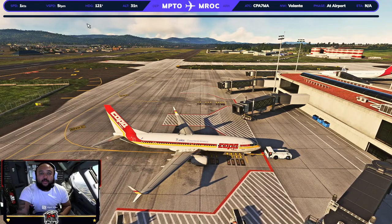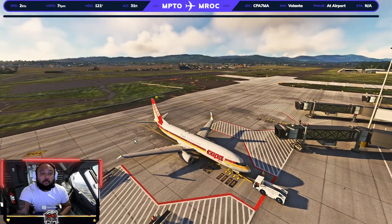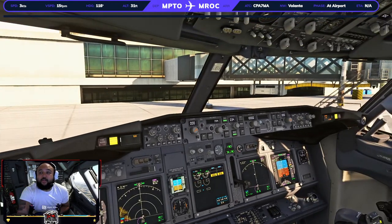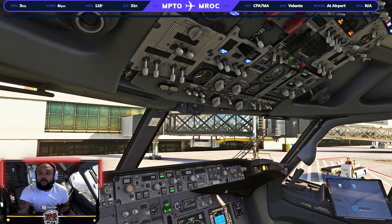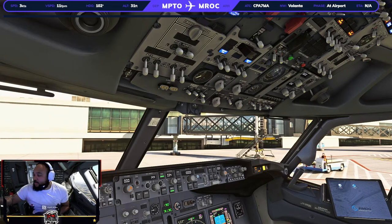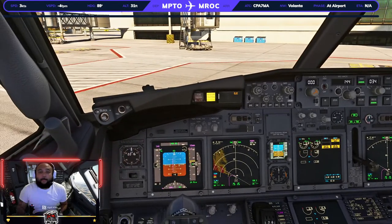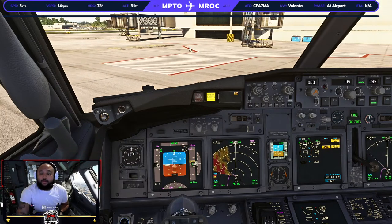Which way? I hope we don't turn that way. Like, I hope we come this way. Probably not. So, we're going to do a little bit of acrobatic flying in a 737. How about them apples? Cool. Alright, you guys ready? Let's ride. Here goes nothing.